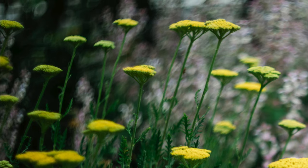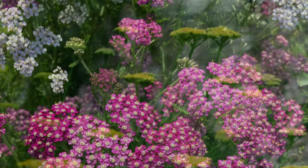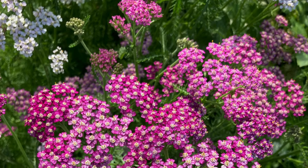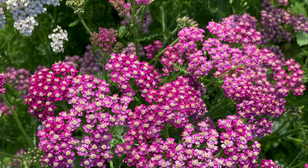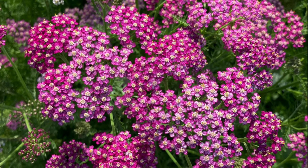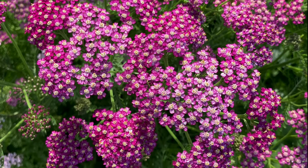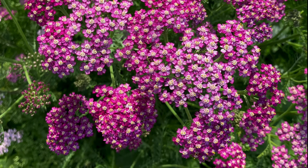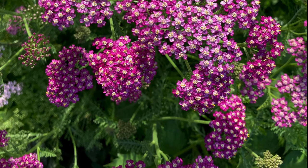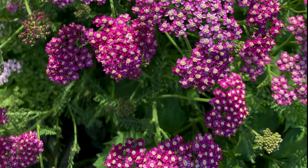This easy care plant prefers well-drained soil and full sunlight. Once established, it's drought tolerant and doesn't need much fertilizer. Removing spent flowers can encourage more blooms and prevent self-seeding, as yarrow can spread quickly in some areas. Dividing clumps every few years helps maintain plant health and encourages new growth.